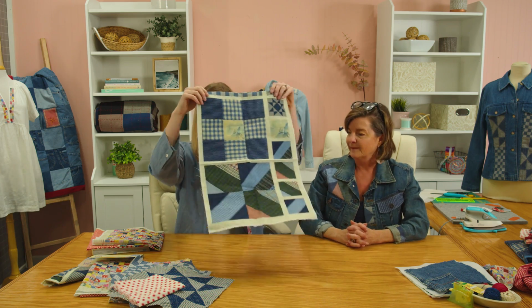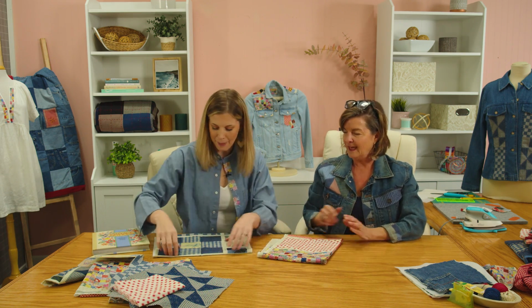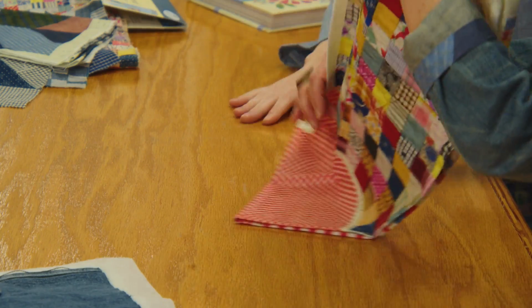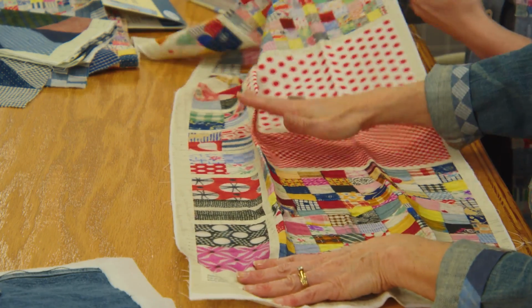So there's that beautiful blue one. And then also this, so colorful and happy. If you want to open that one up and show everyone. Well, and Misty, you picked these two originally. I shared this with you probably a year ago. Yeah, it's been in the works for a while.